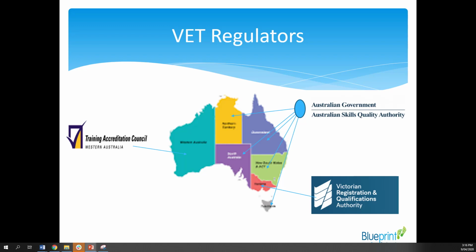In Australia, our vet sector is nationally regulated through the National Vocational Education and Training Regulator Act 2011, most commonly referred to as the NVR Act. And in most states, we follow the VET Quality Framework, which includes the Standards for Registered Training Organisations 2015. State and federal governments work closely together with industry providers to ensure consistency across Australia. And whilst the Australian Skills Quality Authority, known as ASQA, is the national regulator, some states still play a very active and significant role in the regulatory framework.